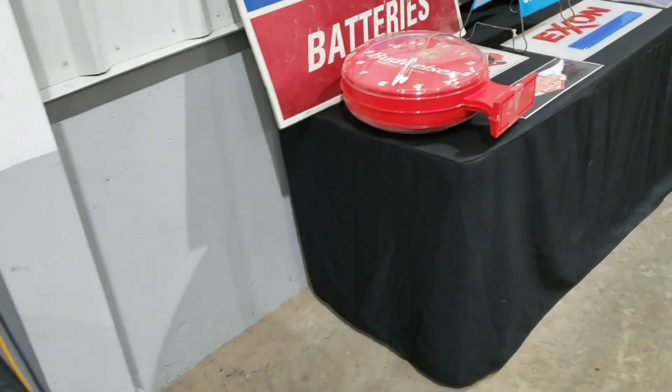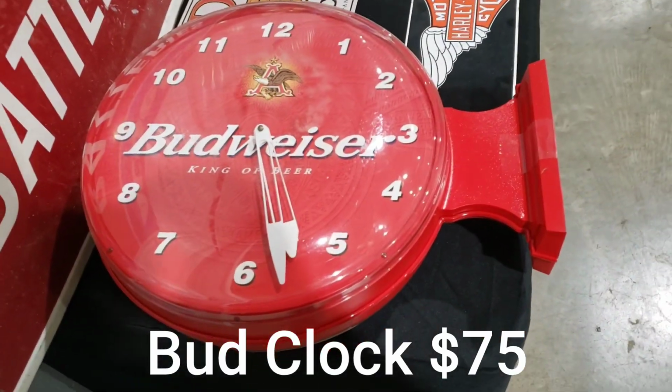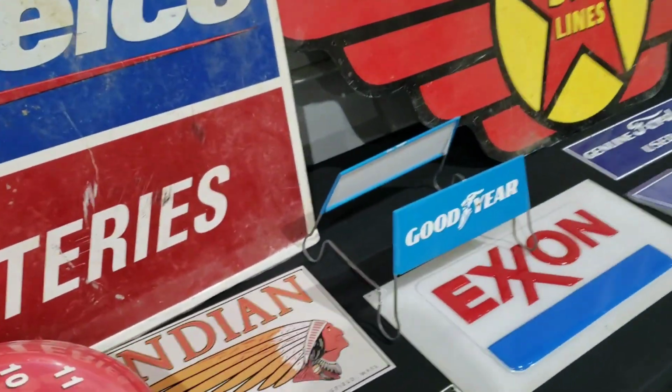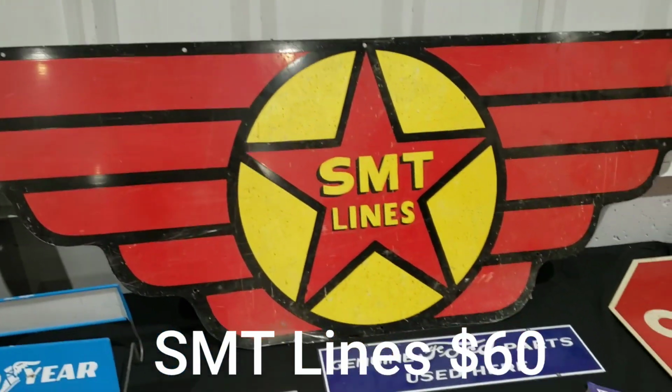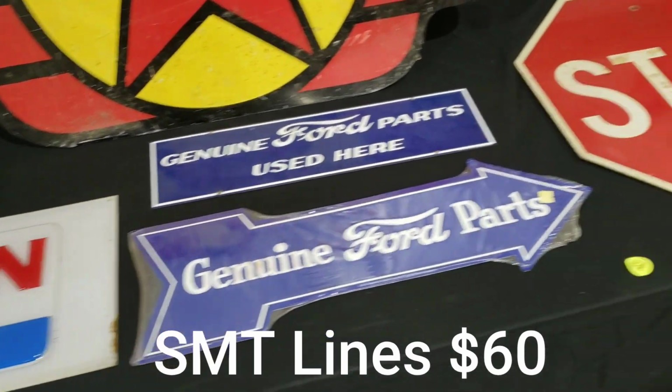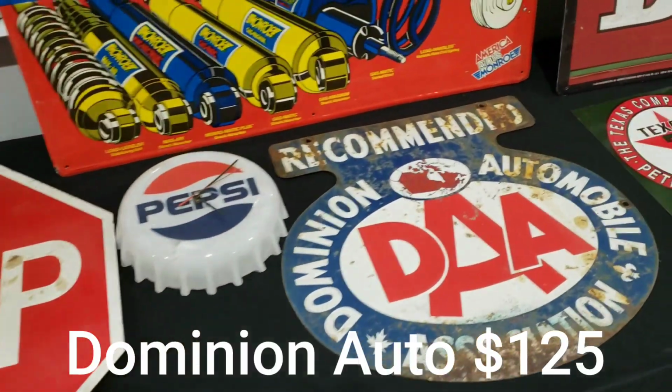God, that's so cool. Look at this bill. This is a really cool Budweiser clock. See, that's not super old, so I'm gonna go after that, but you know, stop signs should go pretty cheap. Those aren't very expensive nowadays.